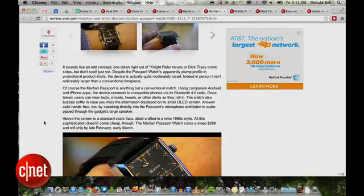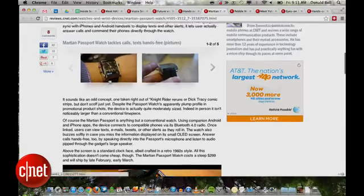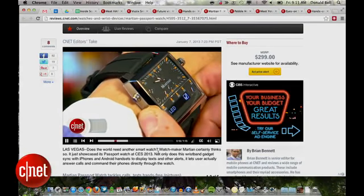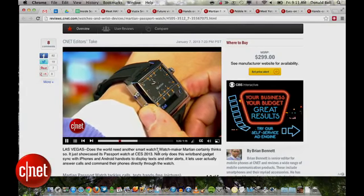The ever-increasingly old-timey watches. How much do they cost? Actually, I don't know that information. Is it like $135, $150? It wasn't that cheap. The Pebble is about $150. That's what I was thinking. No, the Martian one's more. $299. Oh, wow. And it will ship in February, early March. That's a little on the pricey end. Yeah, but you're Dick Tracy. That's exactly true. Some experiences are priceless. Yes. We're getting a look at the Martian watch, going through the motions here.